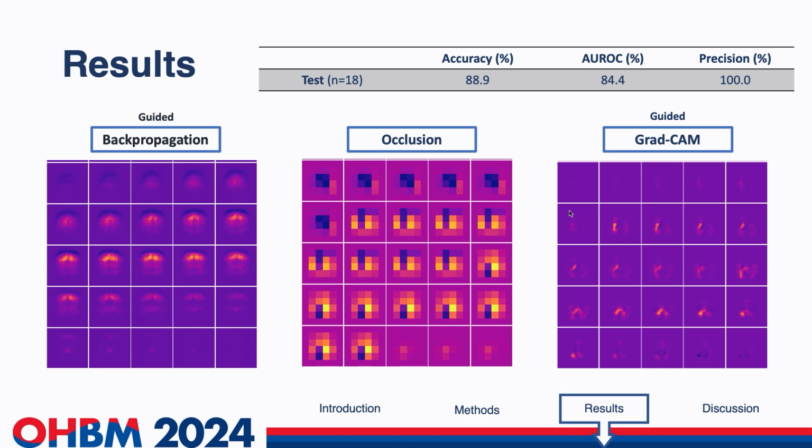But you can see quite nicely that both guided backpropagation and guided GradCam are indeed highlighting where the amyloid has bound to in the brain. So this is a good thing. This means that the model's not just looking outside of the brain at some irrelevant feature. We are actually picking up the positivity.